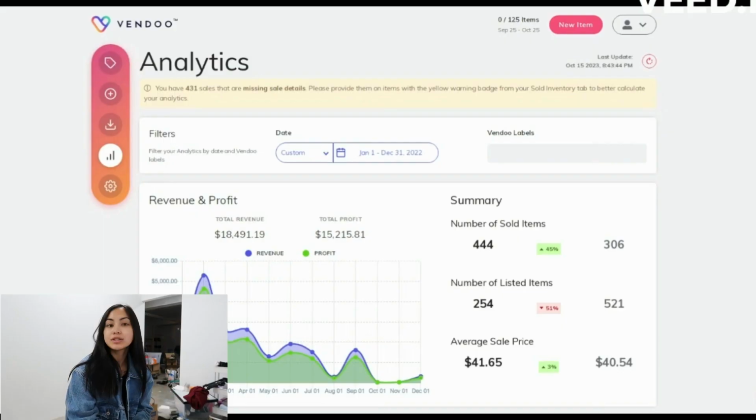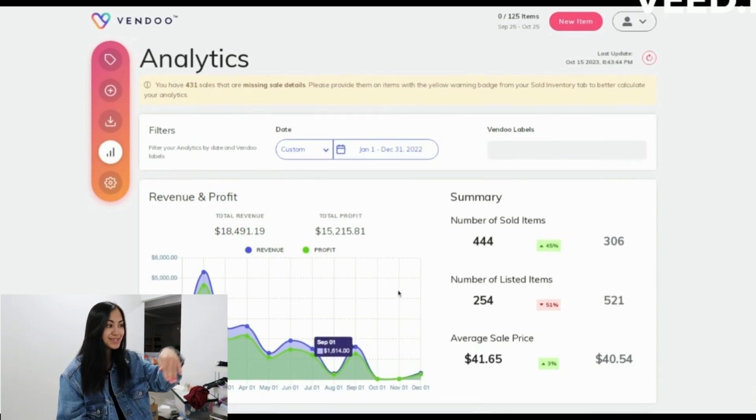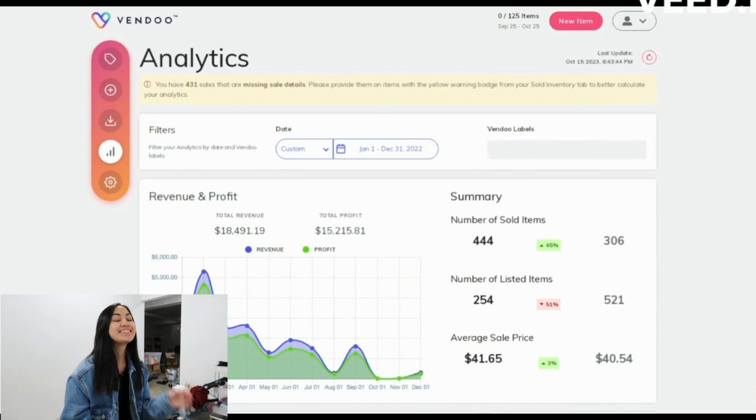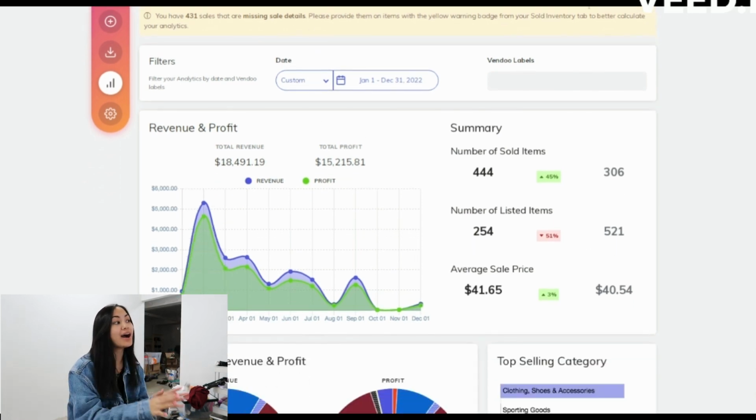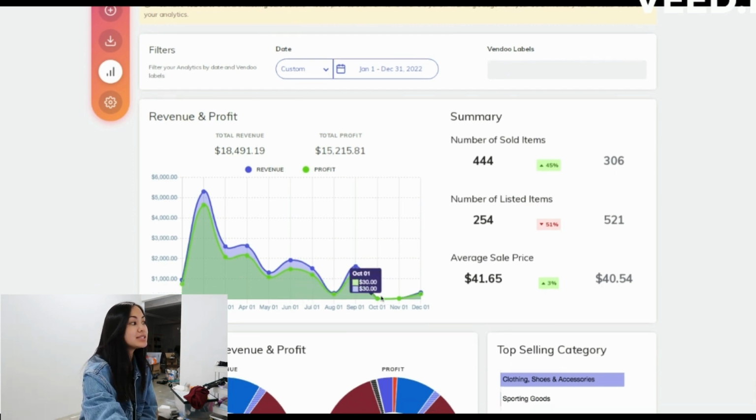Alright, so here I've pulled my analytics from all of last year, and like I said, you can see there's like a downward trend. These are not accurate, but I wanted something to show you guys so that I can show you how Vendoo's analytics can really help. But anyway, as you can see, this is an overview of what the analytics offer.